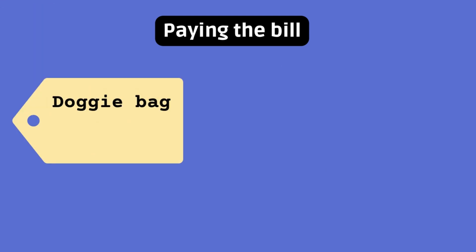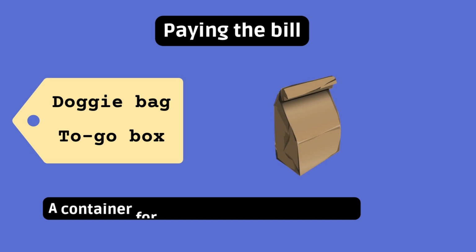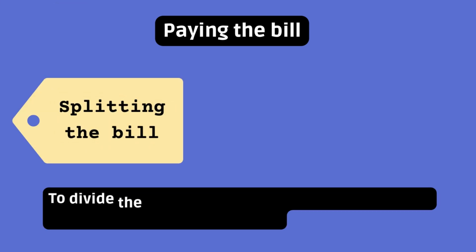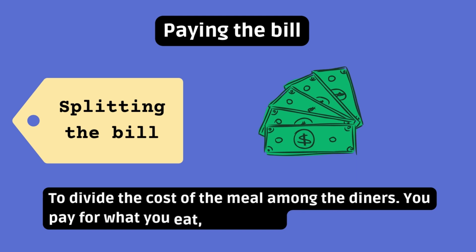Doggy bag. To-go box. A container for taking home leftover food. Splitting the bill. To divide the cost of the meal among the diners. You pay for what you eat. No drama.